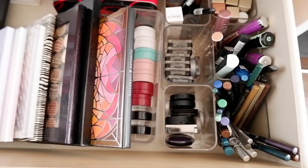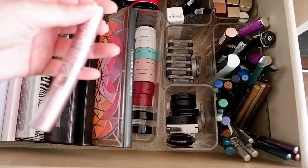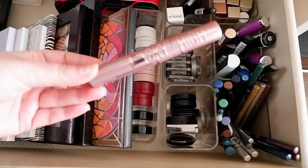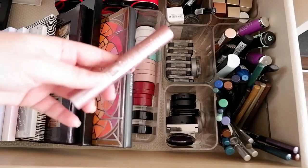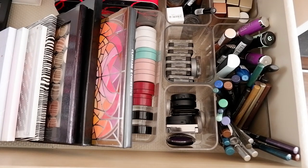So I moved you to the other side of the drawer because here are mascaras and stuff. And I just got myself the new Maybelline Sky High mascara, which I don't think is officially out in the Netherlands yet. But I already found one on Boozy Shop when I placed an order. So this is going to roll in when my Essence one runs out. And I think that's it. We don't need anything else in here.